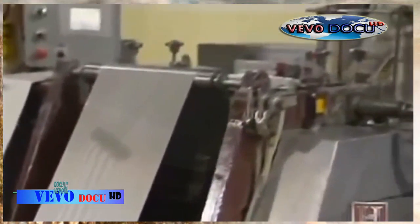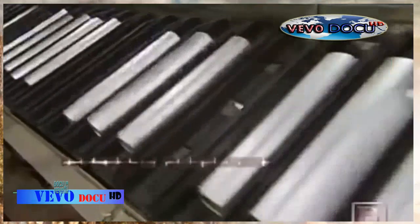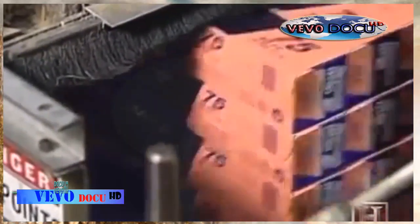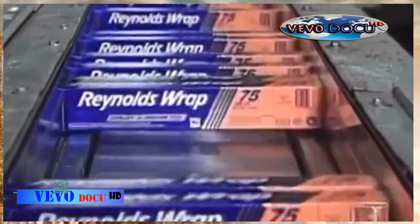The coils run through a spooler that cuts each sheet and wraps it around a fiber core 300 times per minute. Machines then guide the cores into cartons, and the foil is ready to wrap food for the fridge, freezer, or grill all around the world. But does it matter which side faces in and which side faces out?